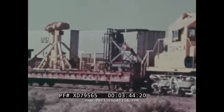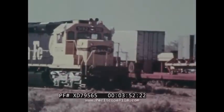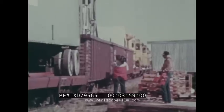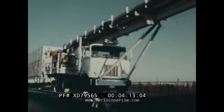A highly organized, pre-planned operation was set in motion by NASA and implemented by the Department of Defense to move the tons of equipment and supplies from California to New Mexico. 2 trains were chartered from the Santa Fe Railroad for the journey. The cargo reached El Paso, Texas near sunset the 2nd day. There, the Southern Pacific Railroad took over.